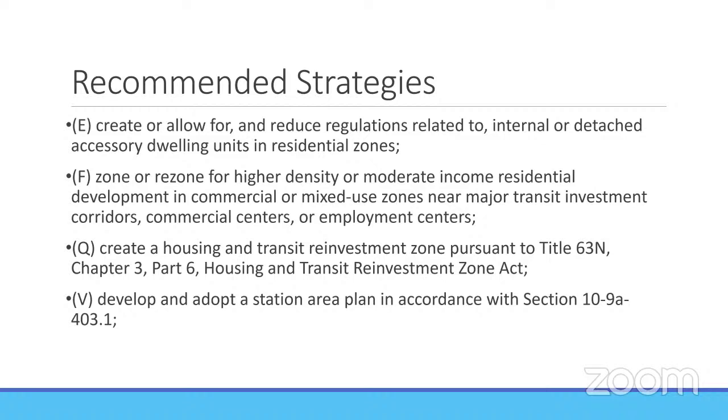Maybe there's some strategies we can do to encourage it. I know Lindon is doing a development partnership with the developers where if they want to get something approved, they're mandated to dedicate a percentage of the project as owner occupied. And part of our consideration as we move forward with these station area plans is to look at maybe a minimum that have to be moderate income housing. So a certain percentage has to be rented below the 80%, things like that.